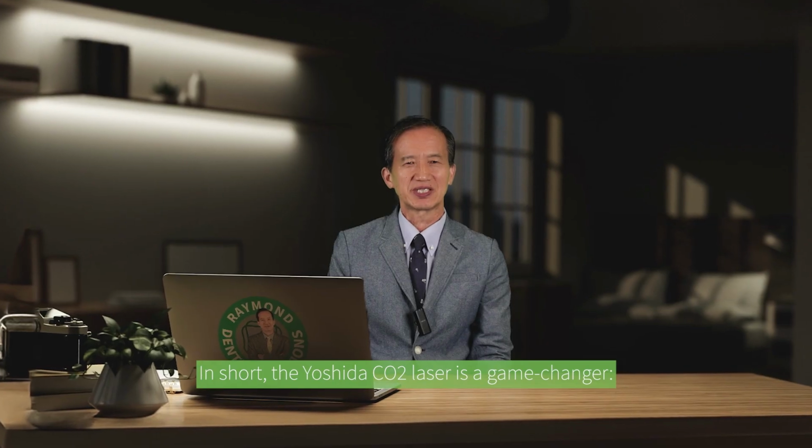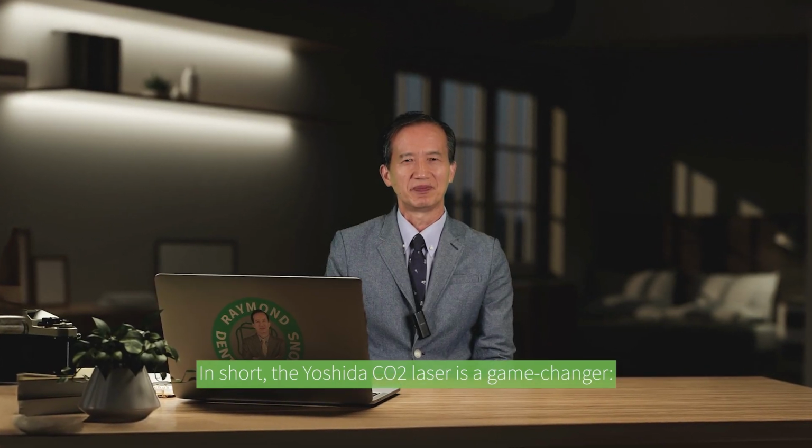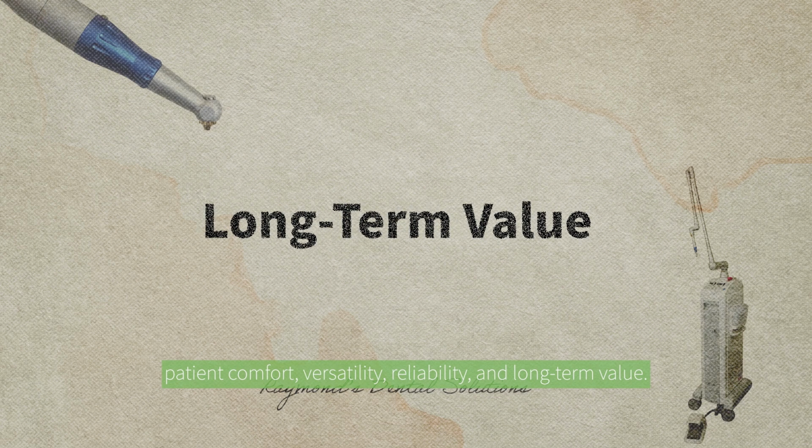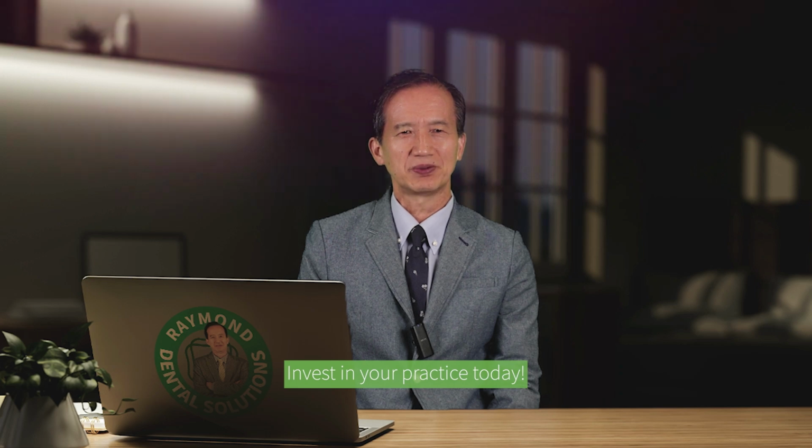In short, the Yoshida CO2 laser is a game changer. Patient comfort, versatility, reliability, and long-term value. Invest in your practice today.